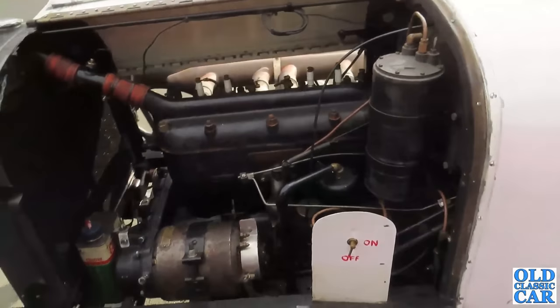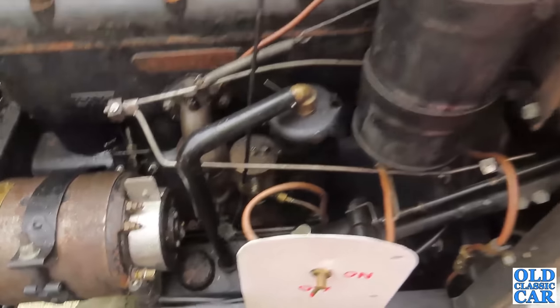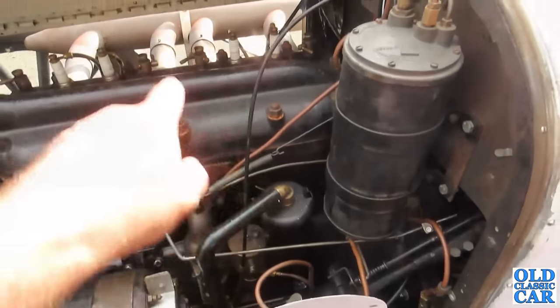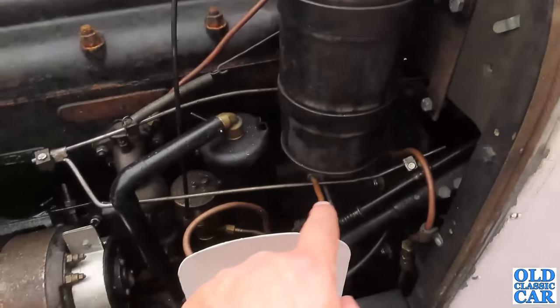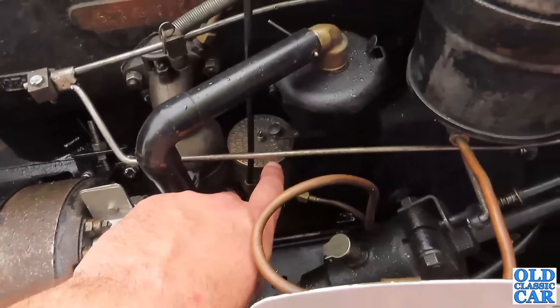There's a familiar sight. Yep. So this is the Stuart, the vacuum fuel feed arrangement, a bit like an auto vac on a British car. It relies on engine vacuum to draw the fuel from the tank at the back into here, and then you rely on Mark 1 gravity to drop down and fill up the float chamber of the carburetor down there.